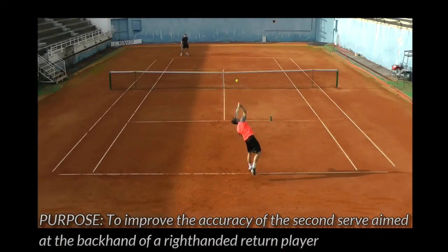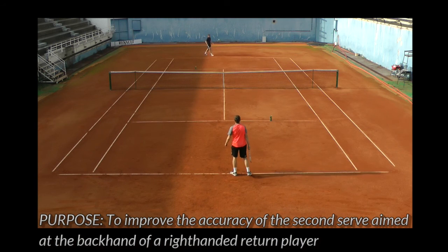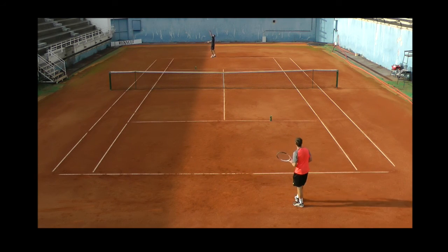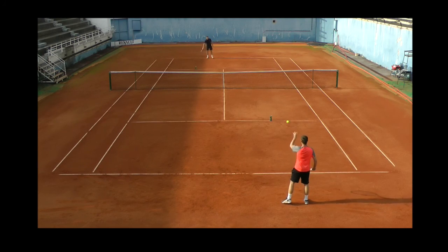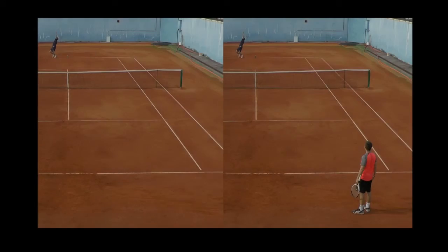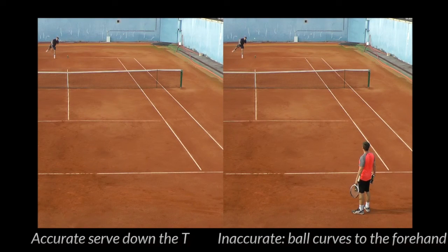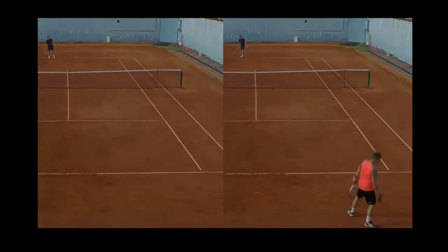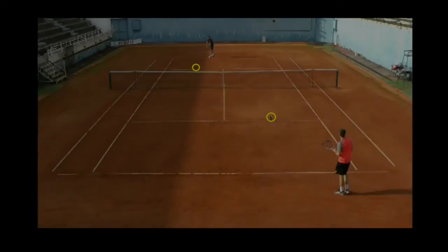The purpose of this drill is to improve the accuracy of the second serve aimed at the backhand of a right-handed return player. The second serve down the tee on the deuce side is one of the most important serves to master. As you have seen in the previous clip, when the serve is not accurate, it curves towards the forehand of the opponent and at the same time gives him a better angle of attack. That's why the main goal of the first drill in this section is the accuracy of the second serve.